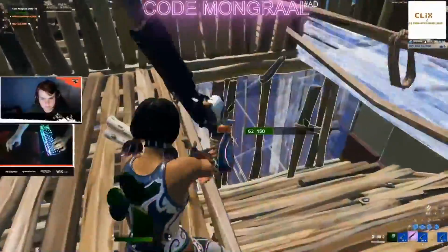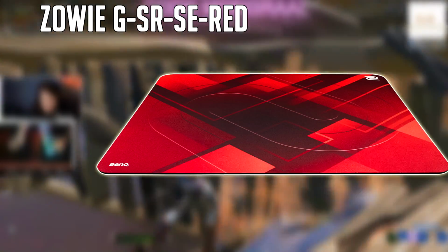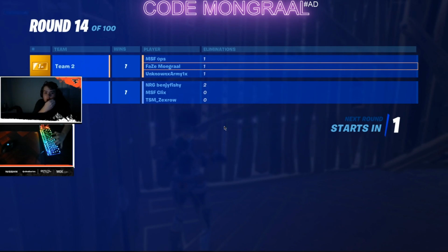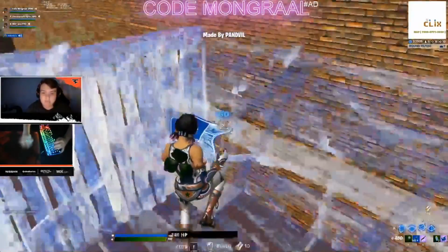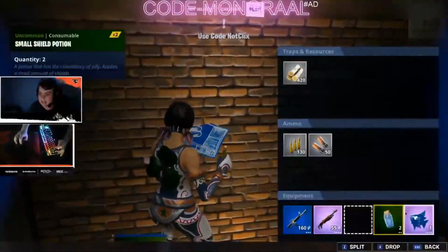And for his mouse pads, he's using the Zayt GSR SE Red, which is around $50, and he's also using the Glorious XXL mousepad, which is also around $50. So that's just $100 on mouse pads. And his PC itself is around $3,000. Let's also not forget that he wears designer for fun. So by no means is Mongraal the cheap, saving type of guy. So the question still lies, why does he use this mouse?